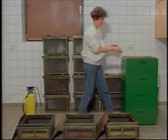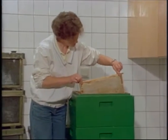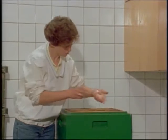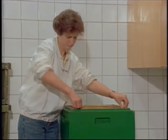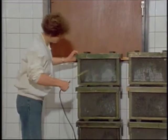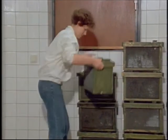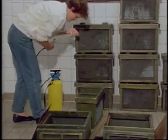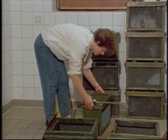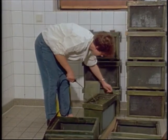The shook swarms will be given new brood boxes. These should contain 1 to 2 combs with sealed honey, as well as frames of drawn comb, which had been removed from the parent stocks. For transport, the entrance holes are plugged with paper. Before hiving the shook swarms, the bees in the swarm boxes are sprayed with water. This prevents their flight. At the same time, we remove the caged queen.